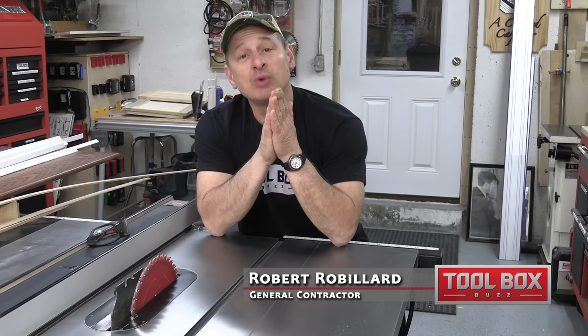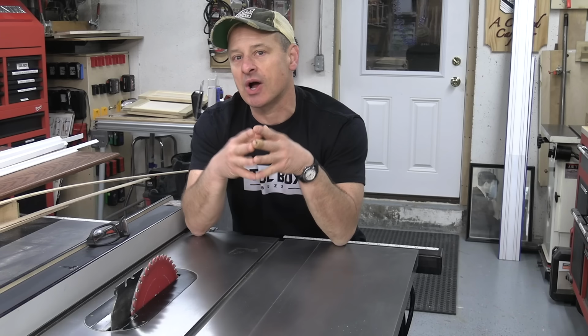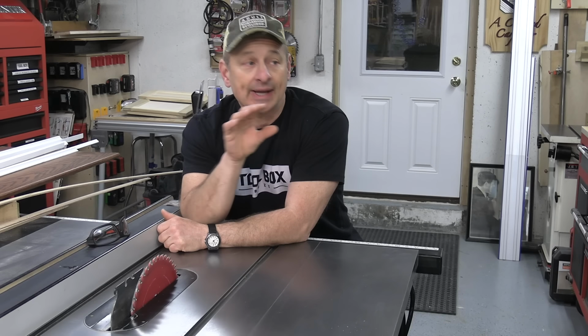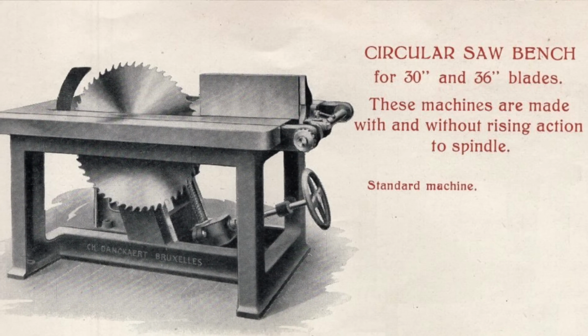As the legend goes, a Shaker woman right here in Harvard, Massachusetts, next door, her name is Tabitha Babbitt. She saw two men struggling with a pit saw and decided to come up with a better option. It was inspired by her spinning wheel, of all things. She made a small prototype, and that prototype design was eventually enlarged and used in sawmills throughout the country to cut logs into dimensional lumber, and that was in the 18th century.